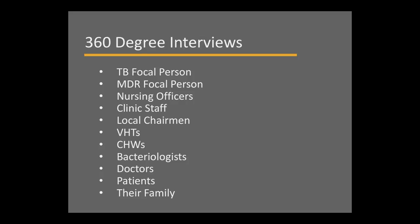And the goal was 360 degrees. So in Uganda, there's the usual sort of provider or the TB focal, who's the person who runs the TB clinic. And then there's the nursing officers, and there's the clinic staff, and of course there's the patients. And then there's all these community health workers. So there's VHTs, CHWs, all these people who are sort of there to liaise with the community. And if they hear from the local clinic that, you know, Johnny's not showing up, they will go out and actually hunt him down and bring him in.